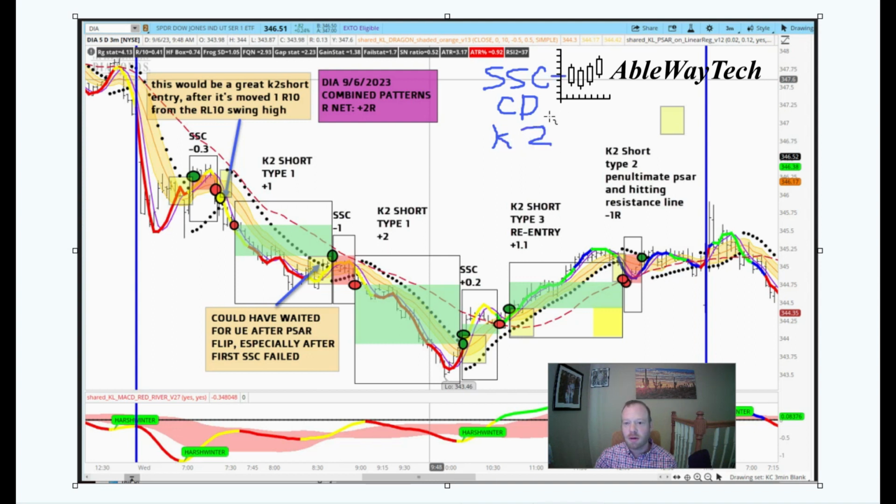SSC is a long pattern. Collapsing Dragon is a shorts only pattern. Kata 2 goes both directions. Then we started to combine these to arrive at a point where we can trade all 3 patterns combined, which is what this trade example shows. So we can get into it right now.